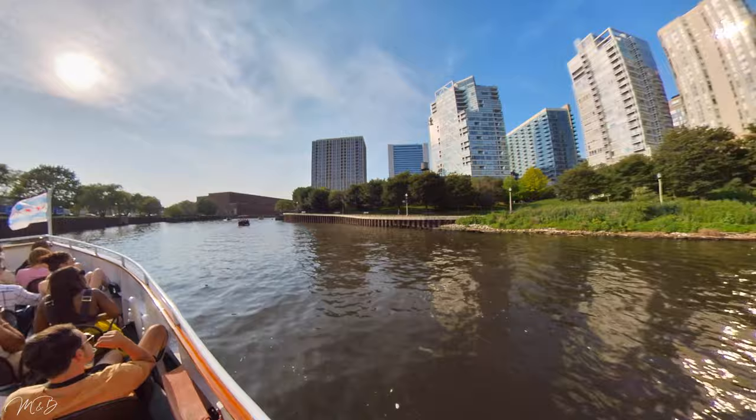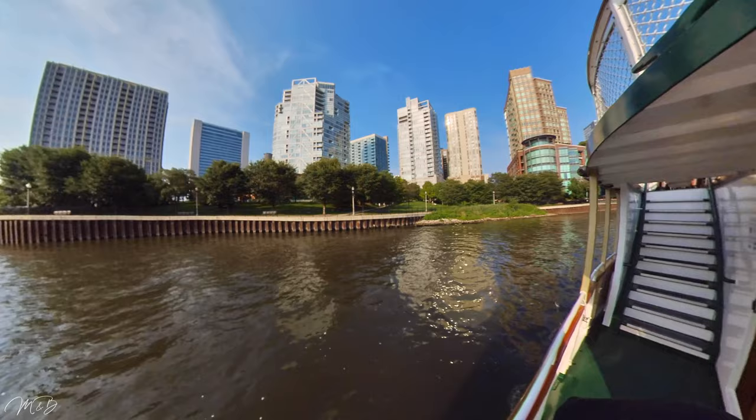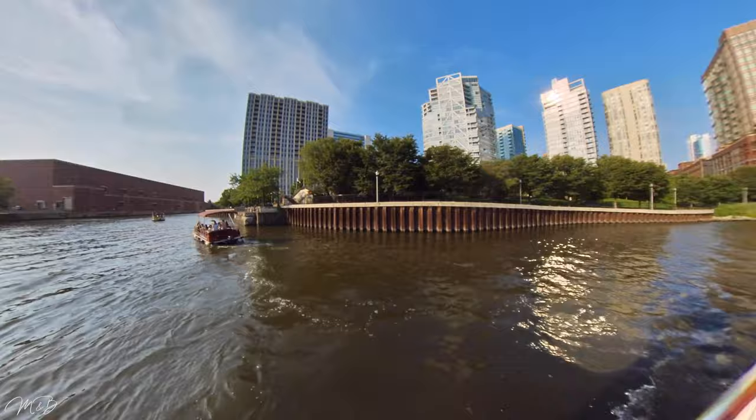Overlooking this park is an interesting building, the one with the white triangles on it. It's an interesting example of how buildings stand up to the wind in the windy city. So most buildings do that by having columns placed throughout the building, and that's how the building stands up. Pretty typical. In this case, those triangles are part of an external skeleton or an exoskeleton. That's how the building stands up and braces itself against the wind.